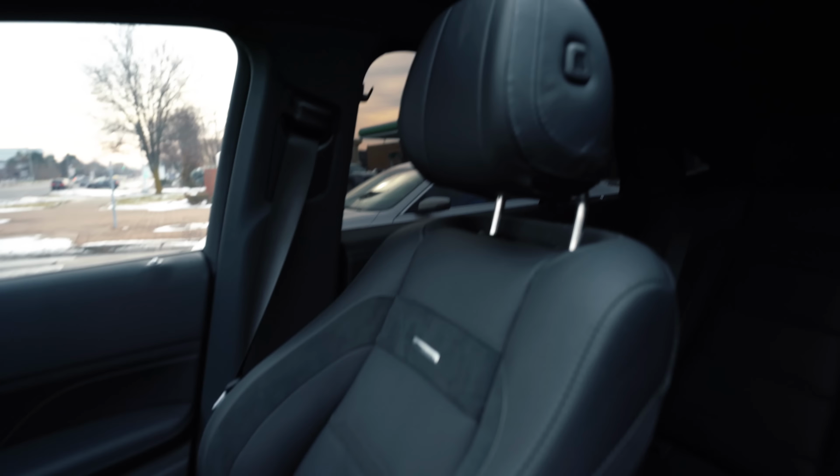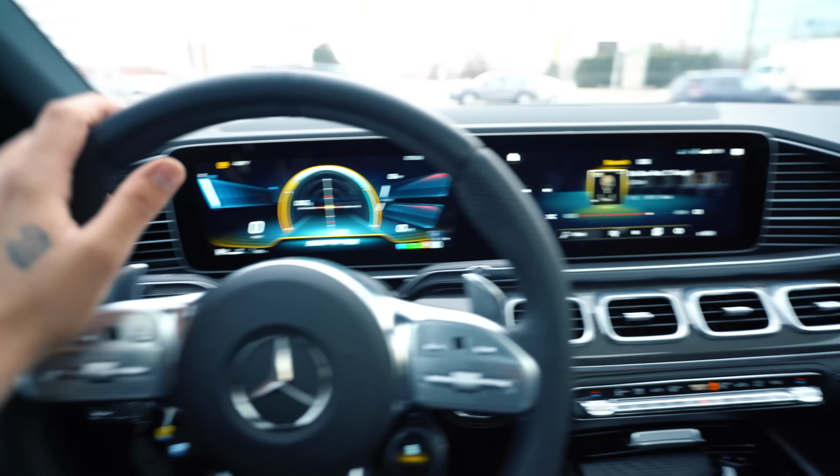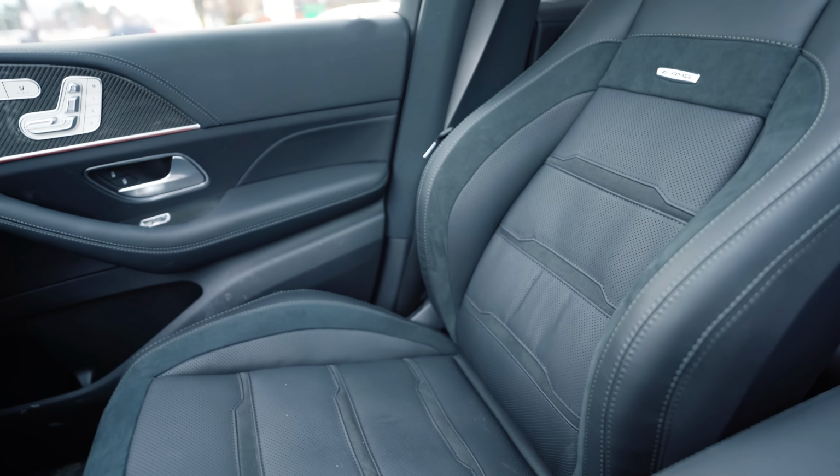Look at these seats, look how sporty they are. And then look here, it feels like you're in an airplane. So this thing is actually pretty sick. I do have a complaint about something. The seats are way too sporty. As you can see, they're kind of bucket seats and they hug you too much. And I feel like out of a Mercedes, you want it to be way more comfortable than sporty. But I guess he could have got the non-AMG one and then that would have been super comfy.